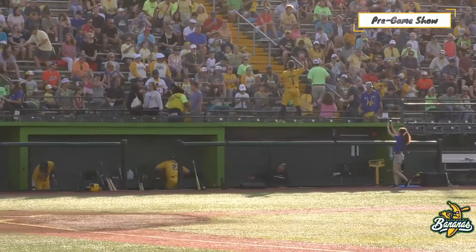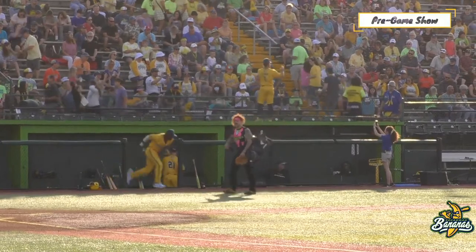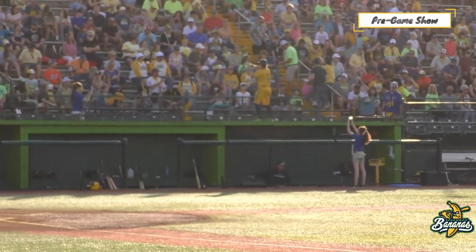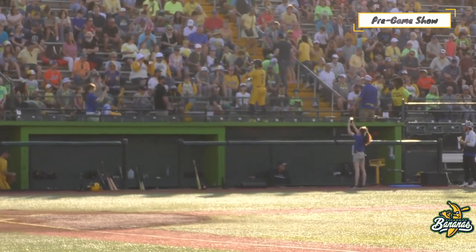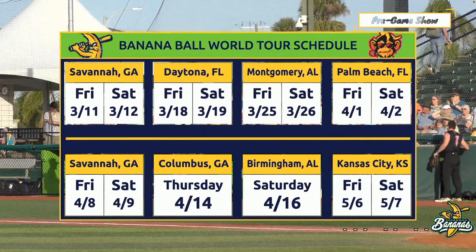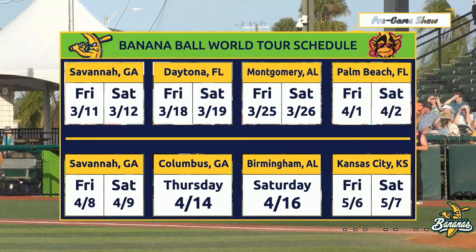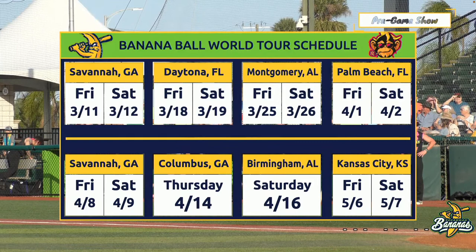Savannah, now Daytona. We're heading to Montgomery next week, then back down here to Florida, all the way south of Daytona, to West Palm Beach, in another stadium that's gonna blow my pants off. It's the Astros and Nationals spring training facility. This here at the Jack is one of the oldest ballparks in the history of baseball. Rickwood Field is the oldest, so that's gonna be a real treat as well. And then we finish up in Kansas City with the Challenger Series against the Kansas City Monarchs.